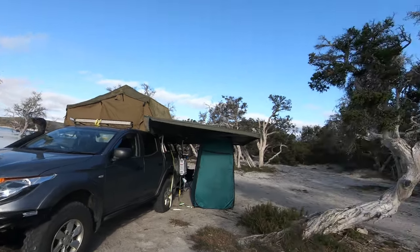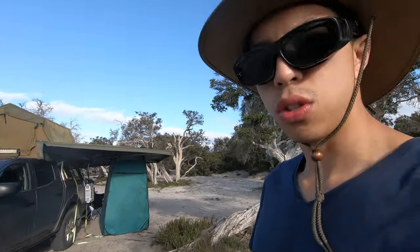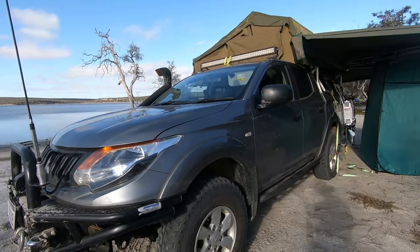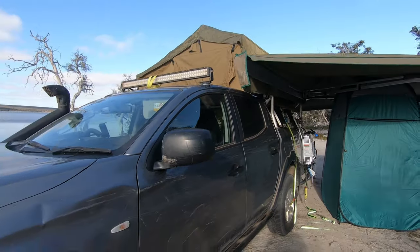Hey guys, this is my current setup. So this is a Mitsubishi Triton 2017 MQ. I think it is a pretty good vehicle. After a certain mileage, I'll do a review of this four-wheel drive. Now, this is my current setup. I want to keep it as light as possible, while I can keep the comfort as well.